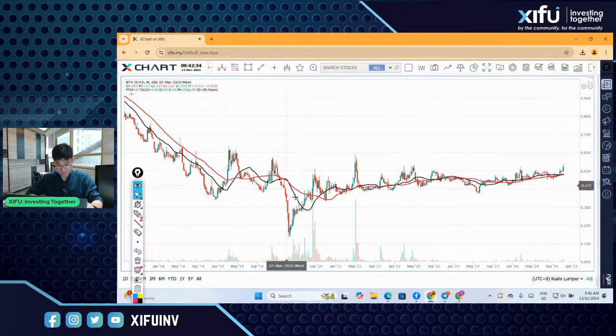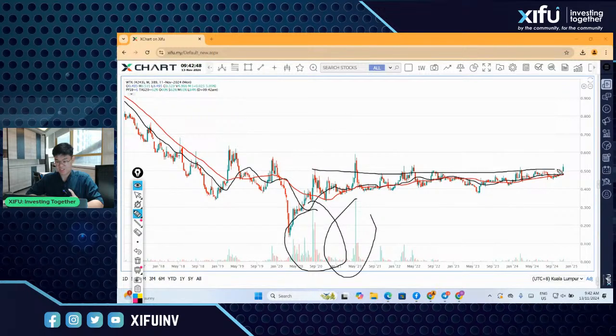Of course, weekly chart wise, they are in a long period of accumulation. So actually this is a nice accumulation. If you look into here, this is back in 2020. We got a nice volume, and subsequently this is a long period of sideways. So if you ask me for buy and hold wise, it's good. The setup is there.